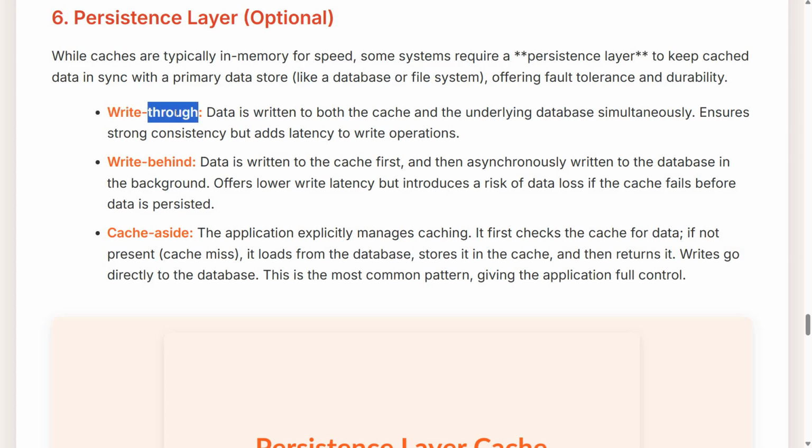Okay. First, there's write-through. With write-through, data is written to both the cache and the underlying database simultaneously, usually in the same operation. So it's always consistent. Exactly. It ensures strong consistency. The downside, it adds latency to your write operations because you have to wait for both the cache and the database write to complete. Makes sense. Trade-off.